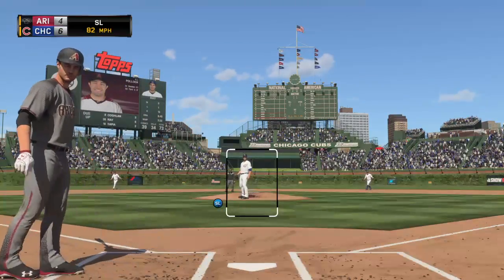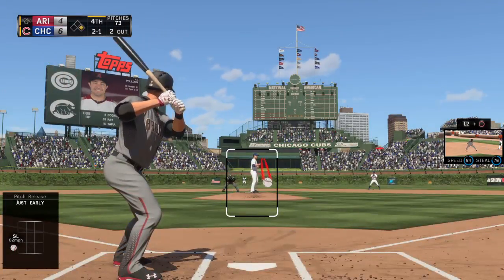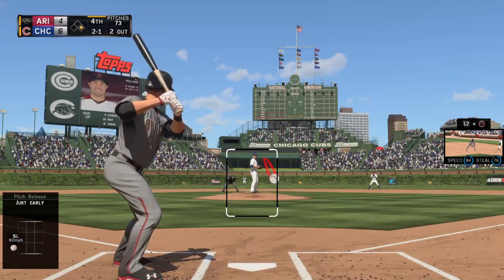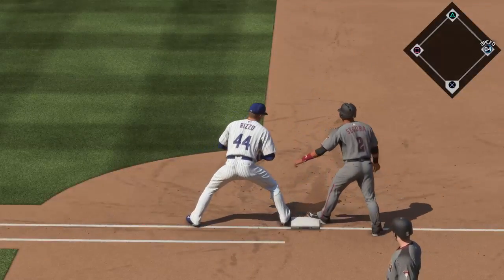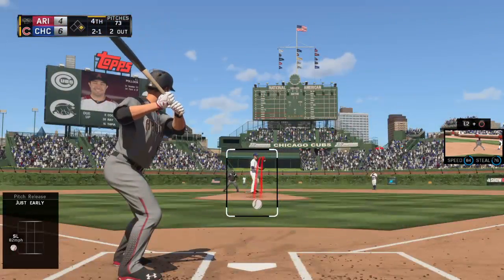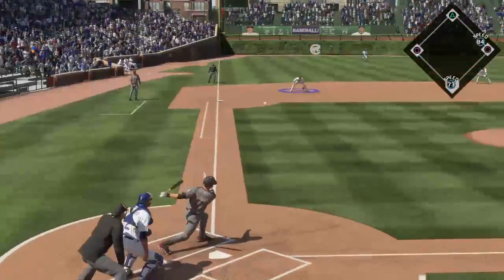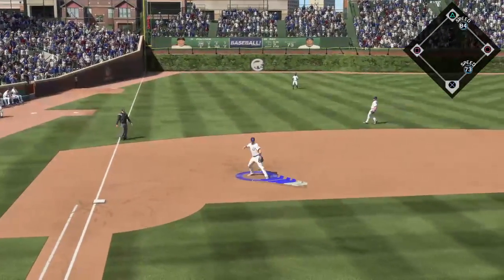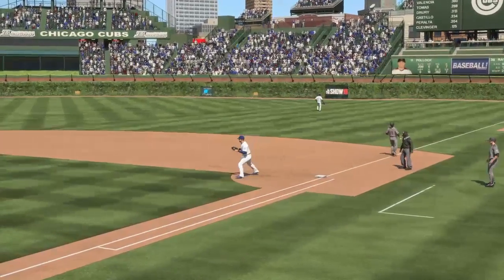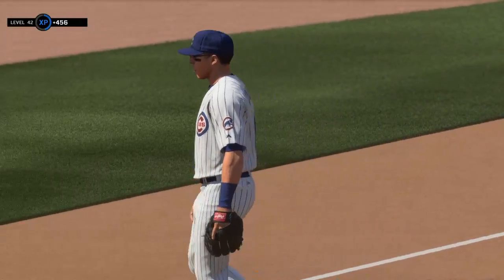That nibbled the corner there, but missed. 2-1. Throw over to the bag, back in standing. Grounded to third, reined in. Throw in time, and the side is retired. 1 left for Arizona. Score remains steady at 6-4.